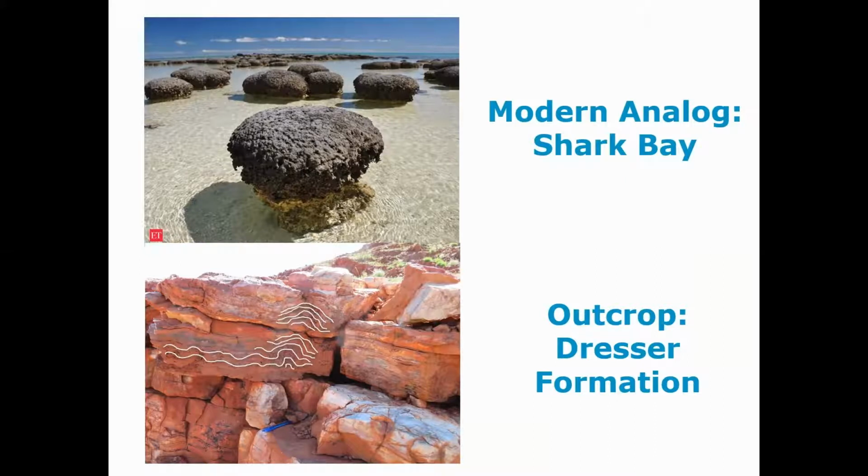In the top picture, we have an example of a modern analog, so one that's currently alive. And this is in Shark Bay, which is also in Western Australia. Maybe not the prettiest form of life, but it has survived for more than 3.5 billion years. And then on the bottom image, you can see an outcrop image of a stromatolite from the Dresser Formation. So if you look at where those white squiggly lines are, those are the microbial mats. So essentially what you're looking at there is your great, great, great times a million grandparent. So can you guys see the wrinkles?